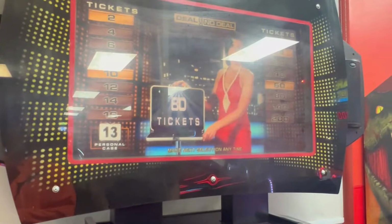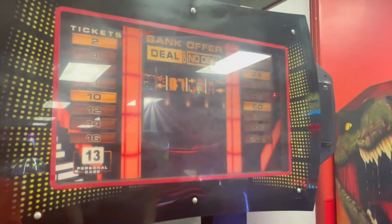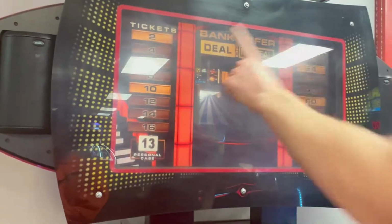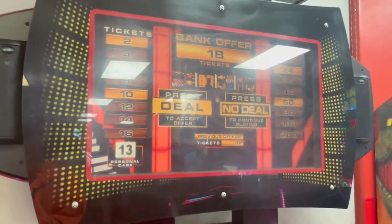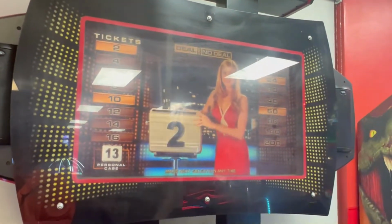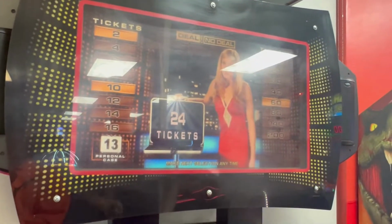Oh, man. That's just... Maybe 13 is a curse. That's just sad. It'd be kind of funny if 13 is a cursed number. Get two. Yeah, we get two. Watch, we're going to get the lowest number. Let's keep going. It's 18 or 19. This is the anti-ticket challenge. Let's see. The anti-ticket Deal or No Deal challenge. Can we win the least amount of tickets on Deal or No Deal?